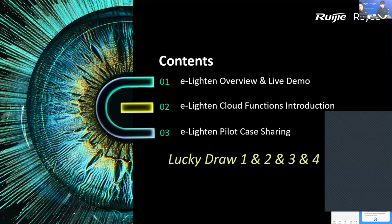Thank you for the introduction, team. Now, let me give you all a rundown of what you can expect from today's event. We have 3 exciting parts planned for you. e-Lighten overview and live demo, cloud function introduction, and e-Lighten pilot case sharing.